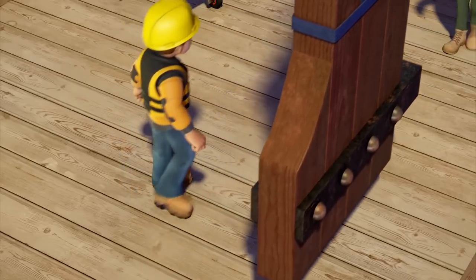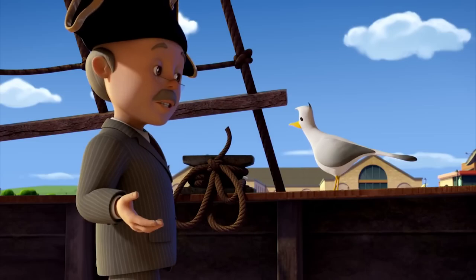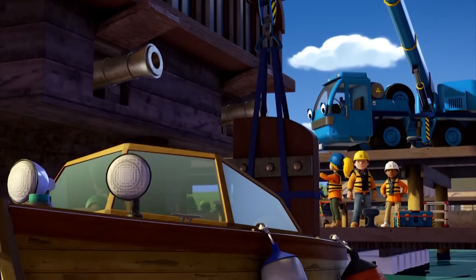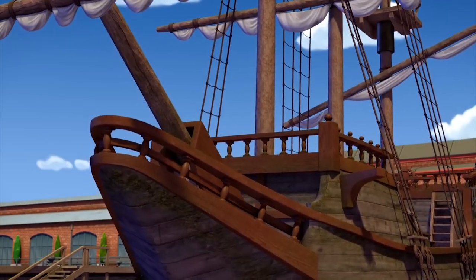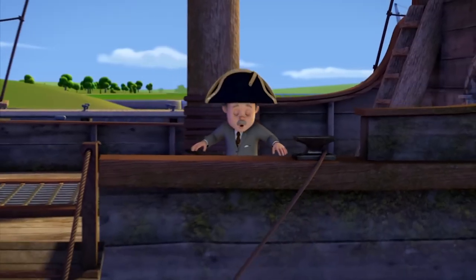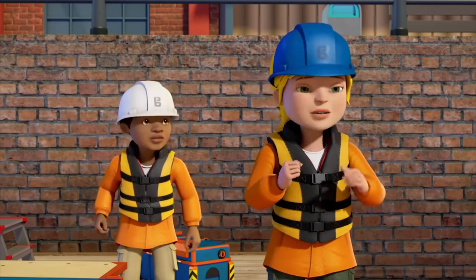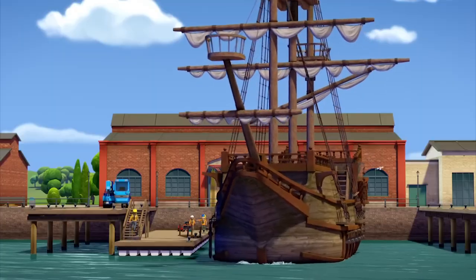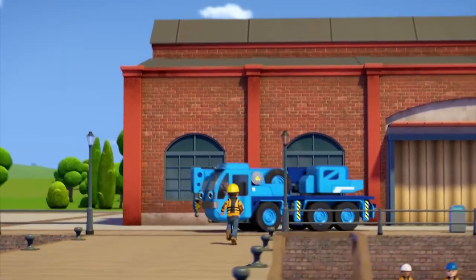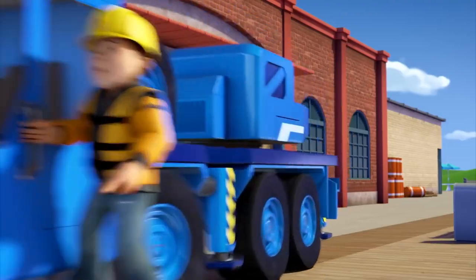Not yet, Captain Bentley. I do wish they'd hurry up. I can't wait to get out on the open sea. Huh? What's happening? Oh, that's not good! Whoa! The ship! And Captain Bentley! I haven't connected the engine yet! He's going to drift out to sea! Back up, Lofty! Quick as you can! Yes, Bob. Oh no! Off we go, Lofty! Follow that ship!